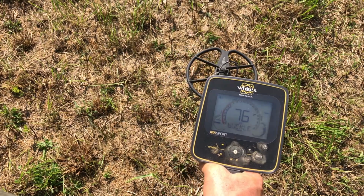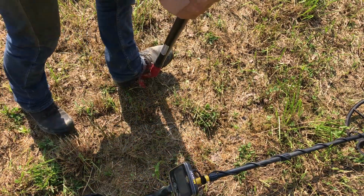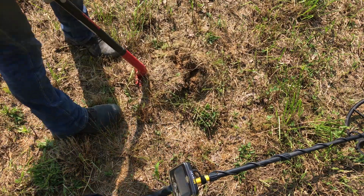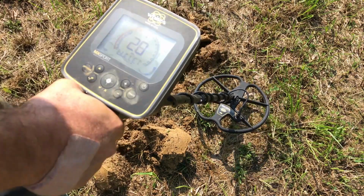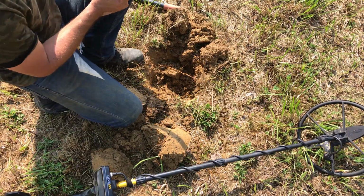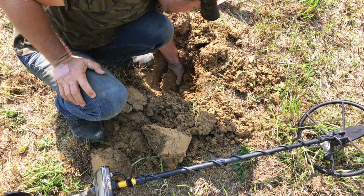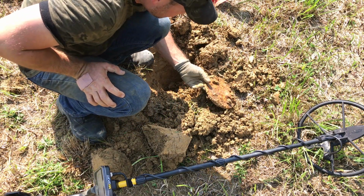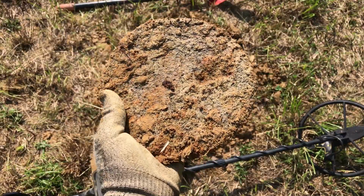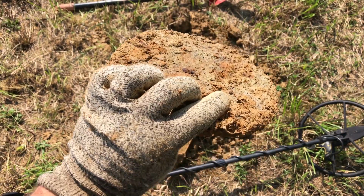Reading 75, 76. I don't know. Usually when you're out in the farm field and you get those kind of numbers, it's usually a mashed soda can. It's on down in there. What is that? Maybe. No, I know what that is. That's what we got. It's about 6 inches in diameter. See, it's got that little handle on it.